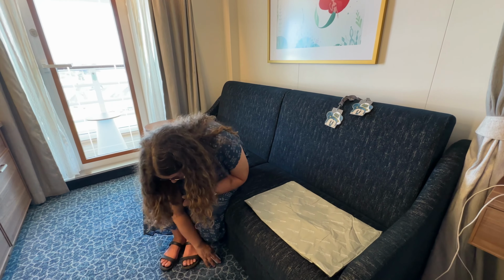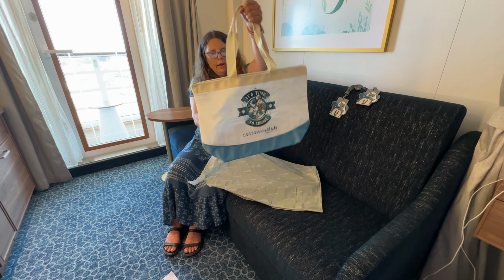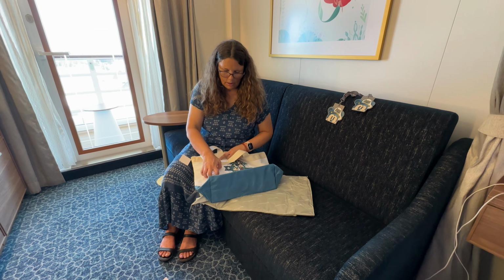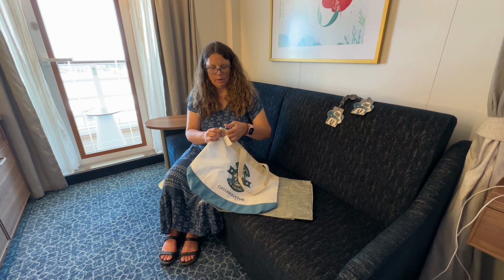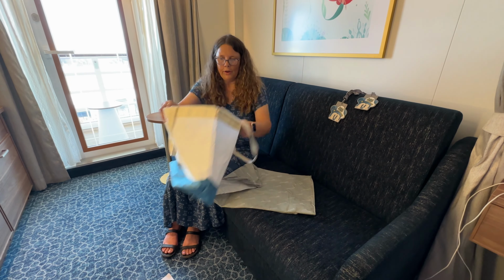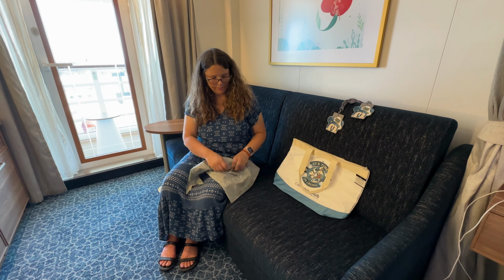So what else is in the bag? Okay, I'm going to open it right now. That's nice. That's real nice. It's not fabric, it's like a waterproof material. I like that. And on the inside, it's got a pocket, and it's very generous on the inside. That's so nice. This is for the silver members.